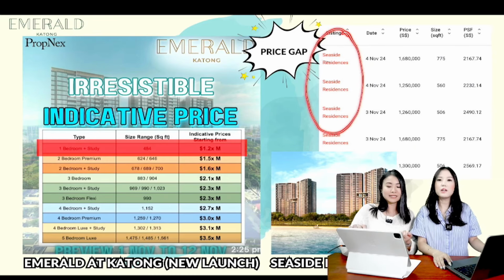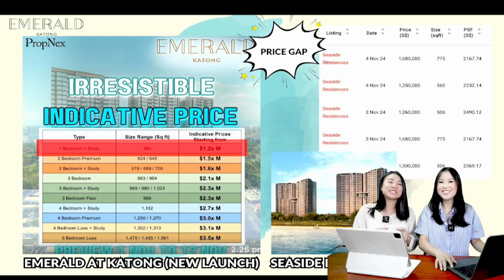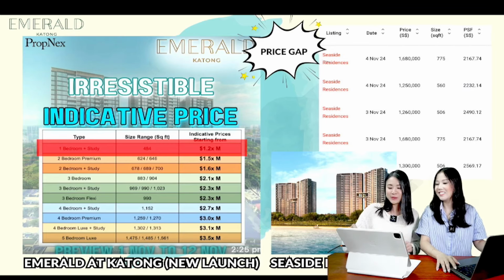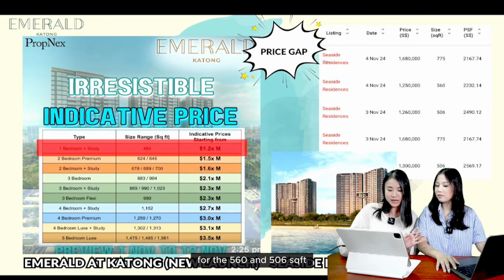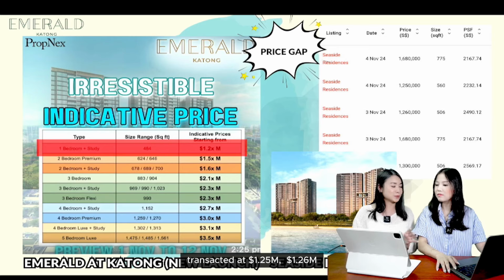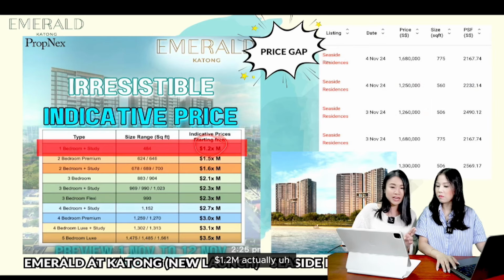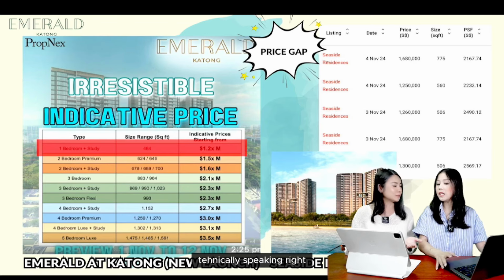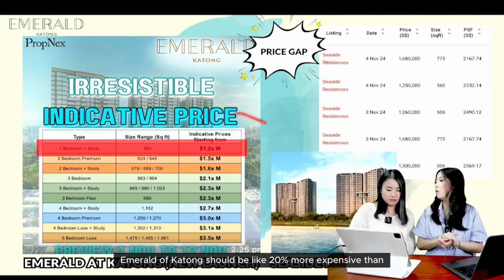Now let's look at Seaside Residences, 99 year. Seaside, by the way, is one of my favorite. By the sea. I went there, I love it. So look at the one bedder, the 506 square feet, they are already transacted at 1.25, 1.26. As compared to our one bedder plus study at EOK at 1.2. Actually, there's no price gap at all. Technically 0%. Technically speaking, Emerald of Katong should be like 20% more expensive than 1.2.